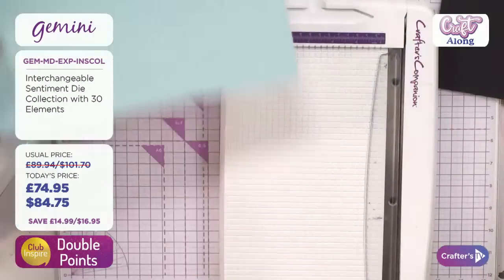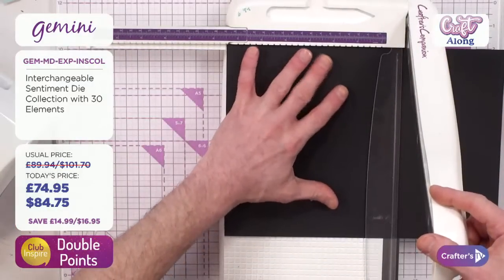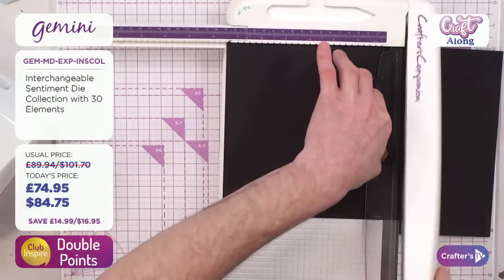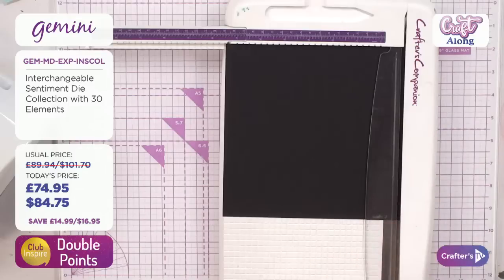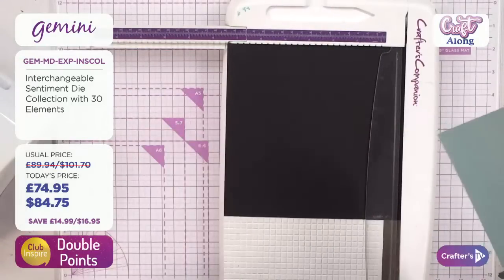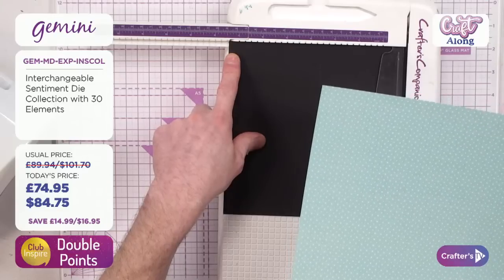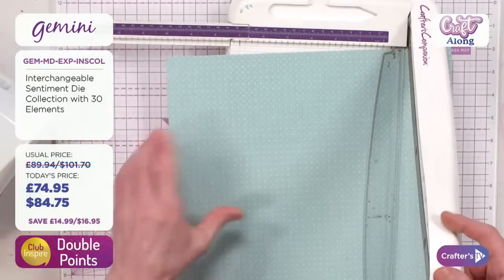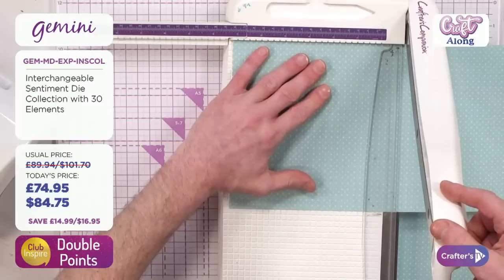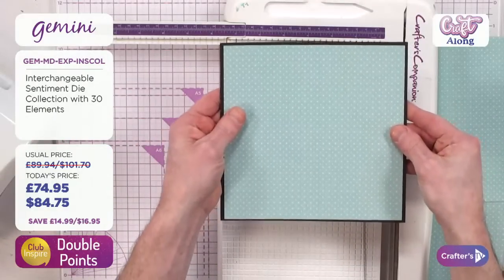So we can then, bringing in our black matte card, we're going to cut this to 7 1/2 inches by 7 1/2 inches. And the reason I went for the black is because black with the pastel is really making the image stand out just really boldly, but it doesn't take anything away from the subtleness of the pastel. So then now that we've done 7.5 inches by 7.5, this one can come down to 7.25 by 7.25. And this is going to give us our matting layer here. So that sits nicely into the centre.